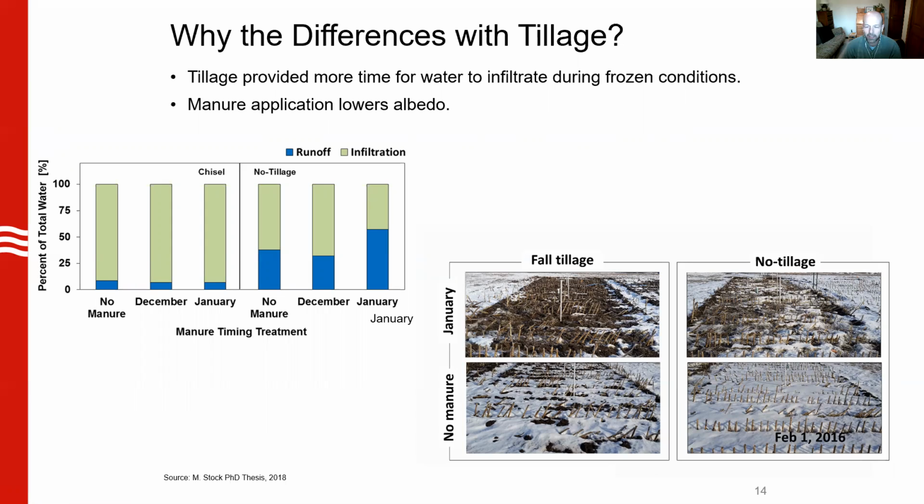And so what happens is that these depressions in the chisel allow for that water to be in contact with the soil for a longer time, giving it a greater chance to infiltrate into the soil. Whereas under no-till, that's more of a smooth surface, so that water is more free to move downslope as the snow melts. And indeed, that's what we find when we try to track the overall effect. We see that there's greater infiltration when we take into account the depressional storage.